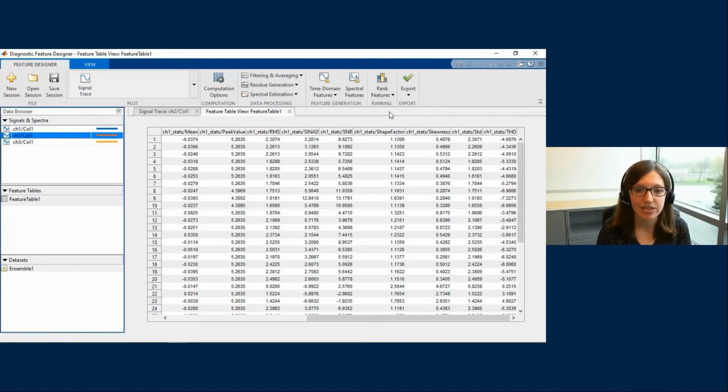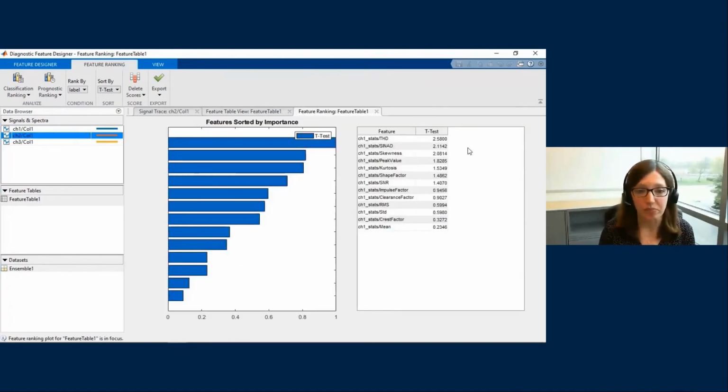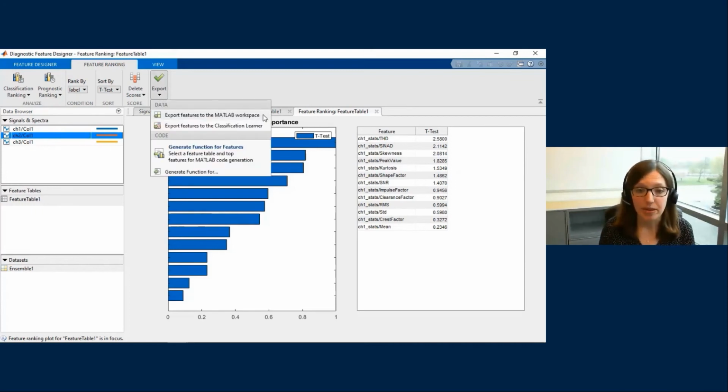So I ranked my features using a t-test. Here I can see which features are the best candidates for model training. So I decided to just pick the top 5, but I could have decided to use all of them. So once I'm done extracting these features, what can I do with them? Well, I can actually generate a MATLAB function to automate everything that I just did in the app. And that was pretty easy.